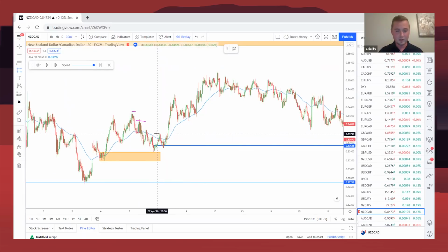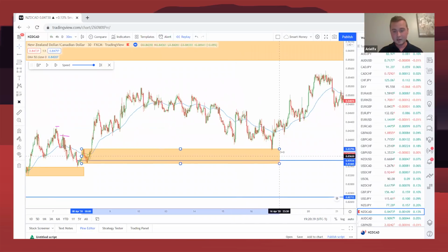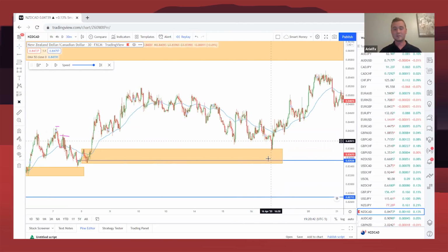If you're in an uptrend, you want to keep looking at all these demand levels. Demand's going to be your friend in an uptrend. Keep looking at the last point of demand, which is right in here. Take this all the way over, and guess what you get? A perfect reaction. A sell to buy into that.